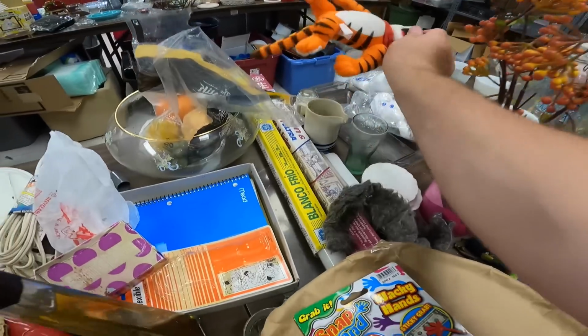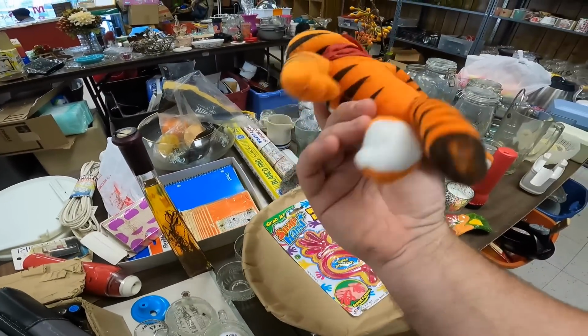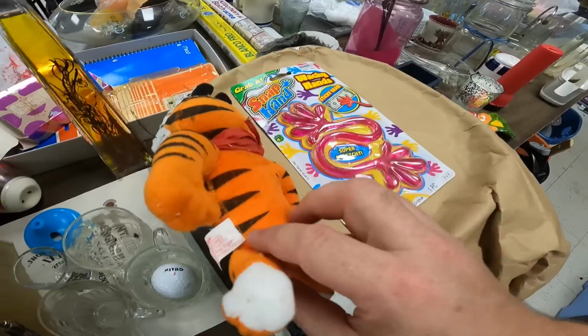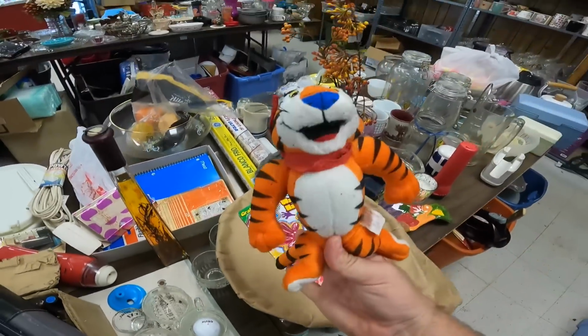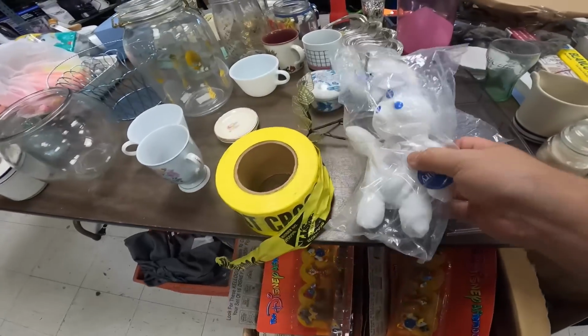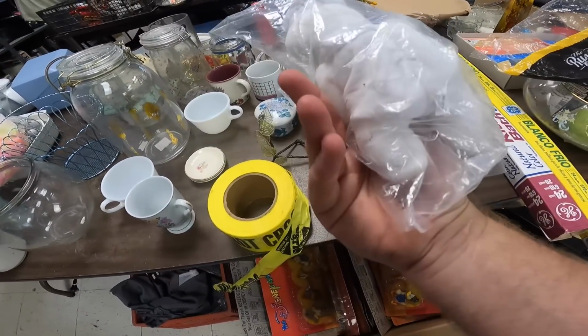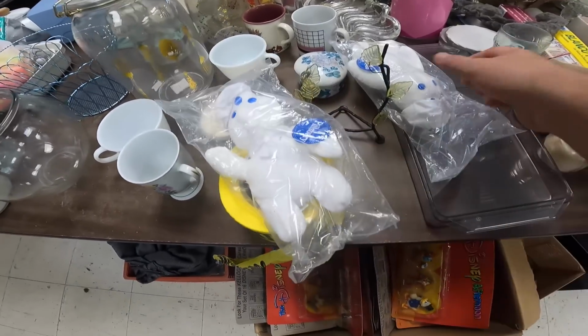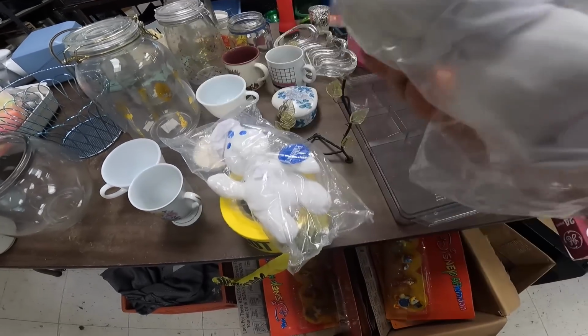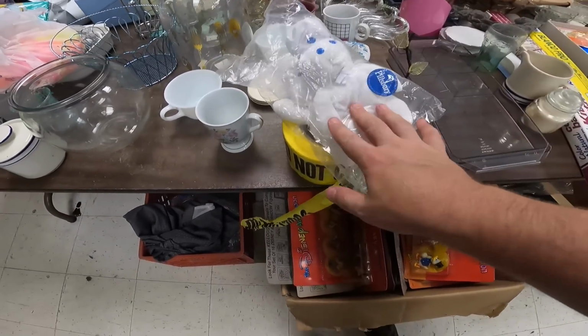Got Tony the Tiger over here. He looks old. 1997, Tony the Tiger. Yeah, I'll grab them. Got some more stuff over here. Some Pillsbury Doughboy beanie, not Beanie Babies, but beanie stuff plushes. Pretty sure these are older too, like early 2000s. I'm gonna get both of those.